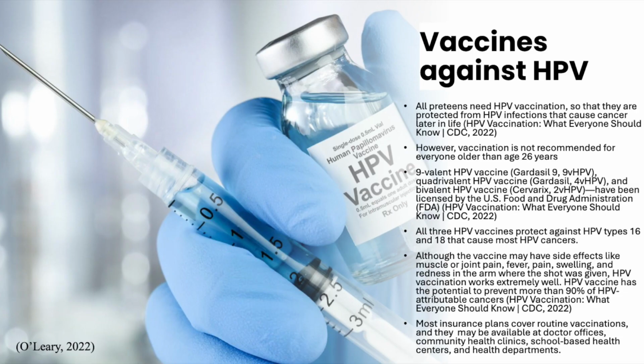Vaccination against HPV is important in preventing these cancers. Preteens, both girls and boys, should receive the HPV vaccine to protect against future HPV infections.